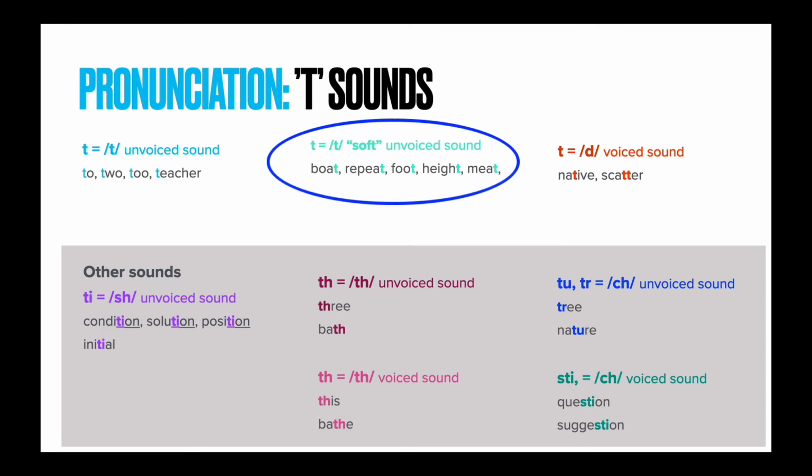In the next column over, we have a soft unvoiced sound. So here, there's still no buzzing of the throat, but we don't make that hard t. So like boat, repeat, foot, height, meet. The T sound at the end isn't as hard. We don't hear the t.